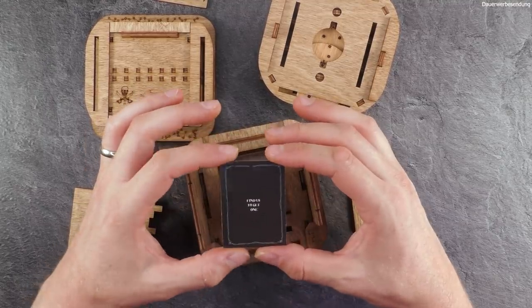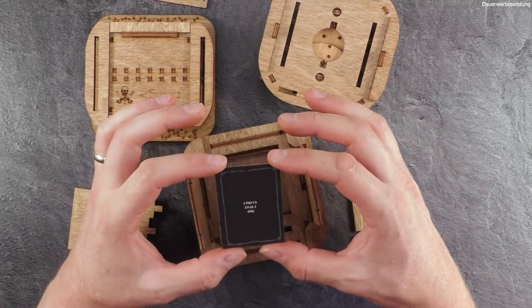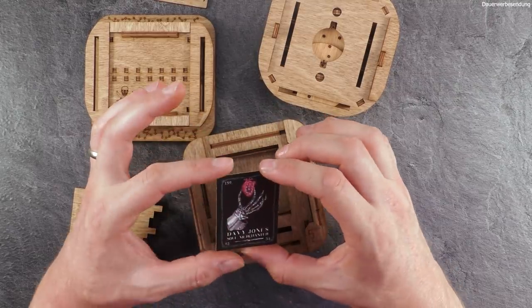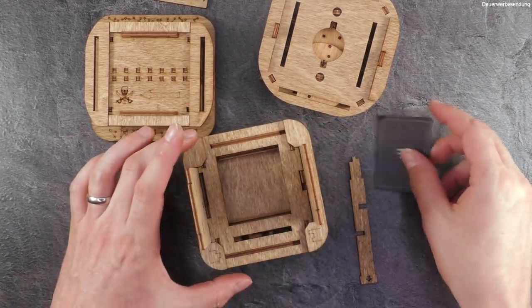So let me know in the comments what you think about this puzzle. It was, from my point of view, a great experience. And same as for the clue box in the past, very cool to find out step by step how this could be done.